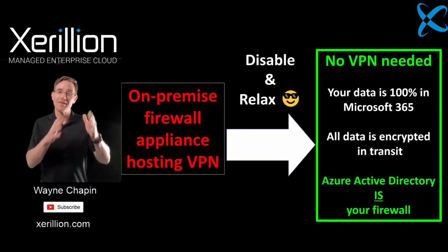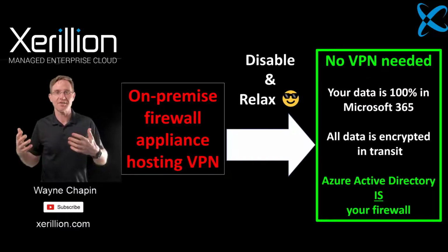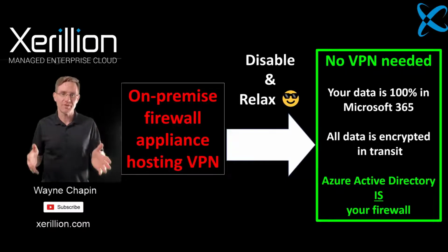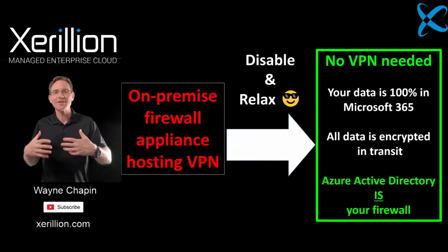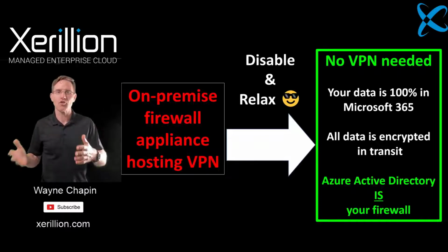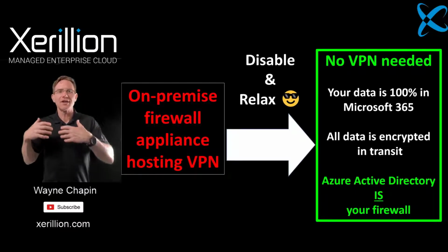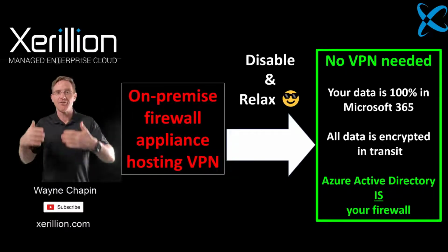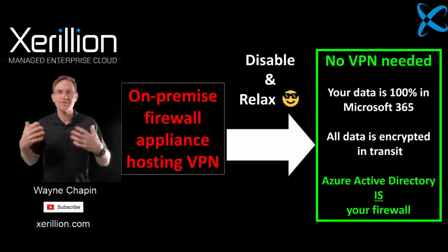It's encrypted up in the Microsoft 365 cloud. It's encrypted in transit between the Microsoft 365 cloud and your computer, and encrypted at rest on your computer's hard drive. Most places have no encryption on their servers or on their client computers, and the only encryption happens in transit across the internet with the old school VPN connection. And once you're in Microsoft 365 properly configured, your data is encrypted fully at rest, in use, and in transit.